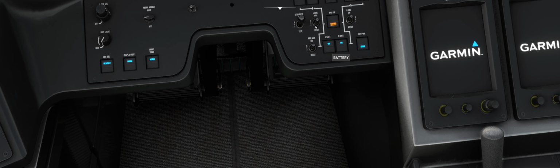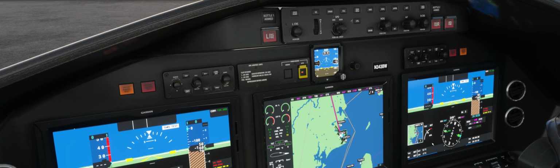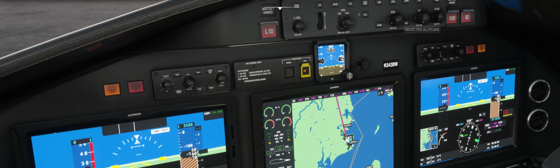Left and right battery, left and right gen. APU gen's on, APU's on. Delivery, Cessna November 343 Bravo Whiskey, IFR to Worcester, ready to copy. I have a strange sense of deja vu right now. I just did this. 10,000 feet, right? Takeoff runway 16, climb and maintain 8,000 feet. 8,000, okay. Well, last time they cleared me up to 10. 123.675, squawk 654. Cessna November 343 Bravo Whiskey cleared to Worcester Airport.